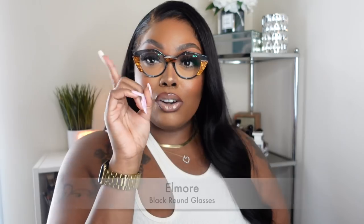So I got these first pair. Now, I believe these are the ones that they sent me. They look like this. I'm gonna go ahead and put these on. You're gonna see how they look now. It goes with my outfit. Should have worn my smaller lashes. Okay, I'm here for it. Like, it's definitely giving. Who is she? Let me know what y'all think of these. I'm gonna put the style probably right here for you guys, or right here.